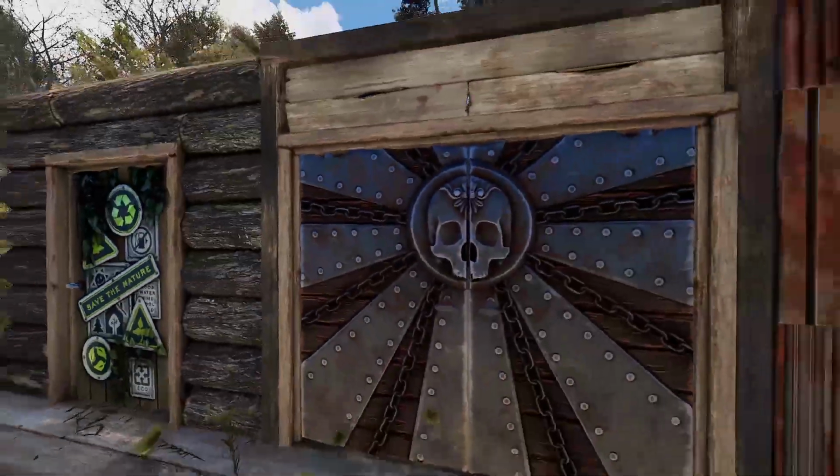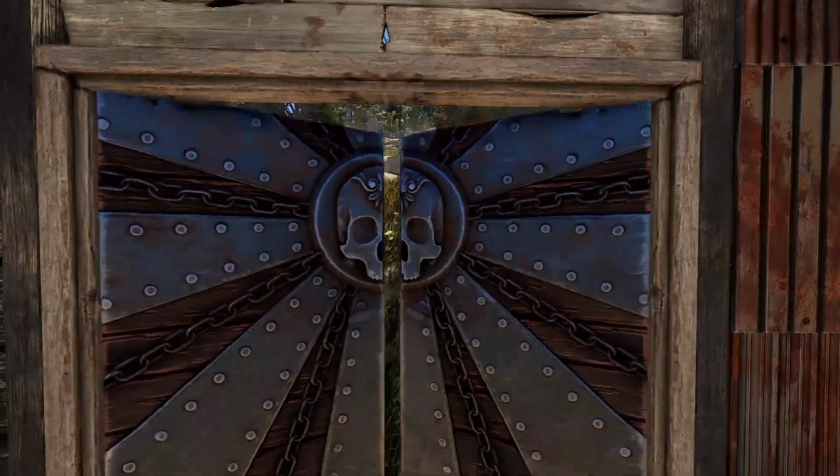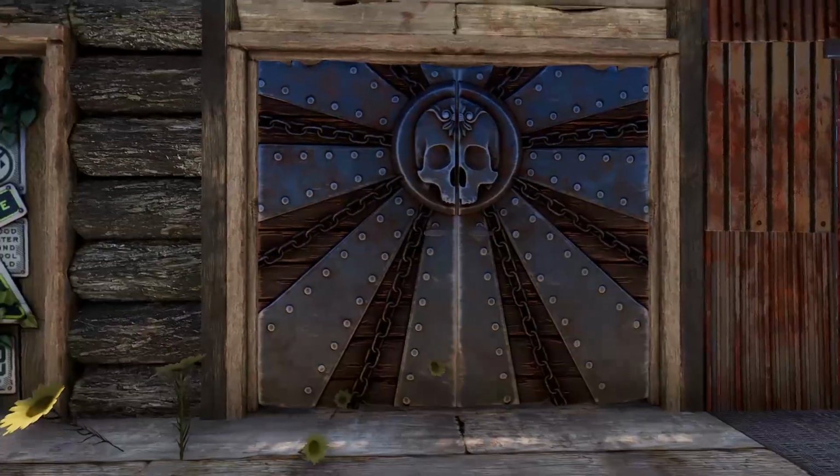Next, we've got a continuation in a really cool set here. This is the Cursed Soul Double Door by FaZe. And the Cursed Soul door is a really nice door. I love this version of it. Now, I showed the plain version.